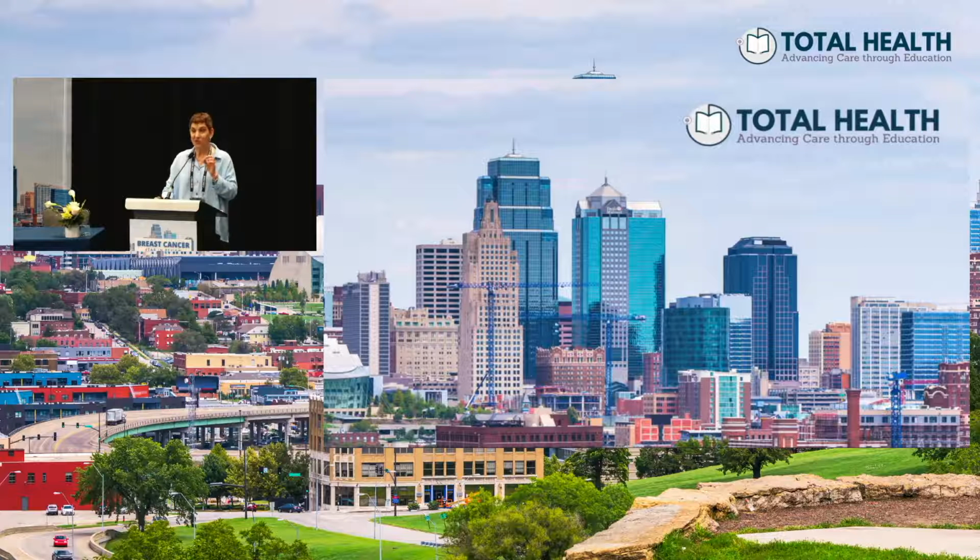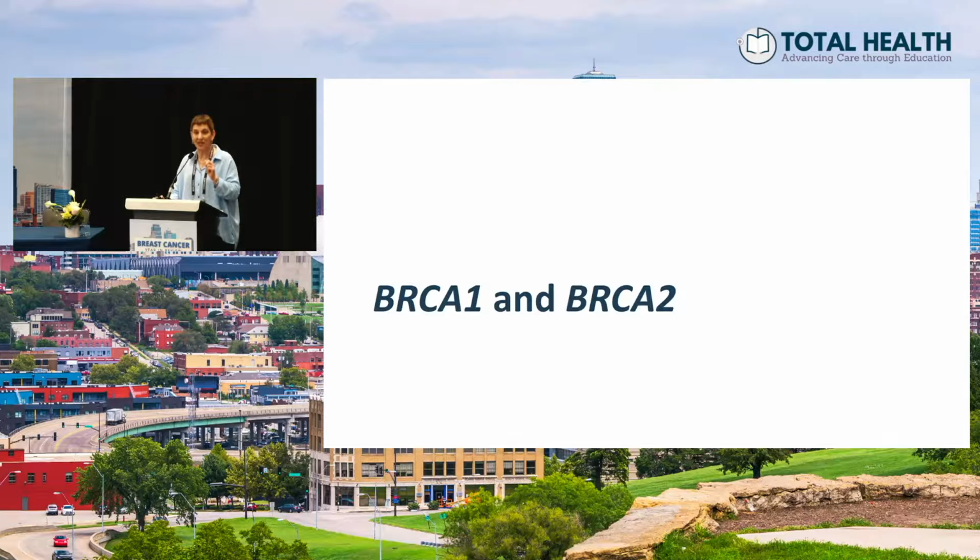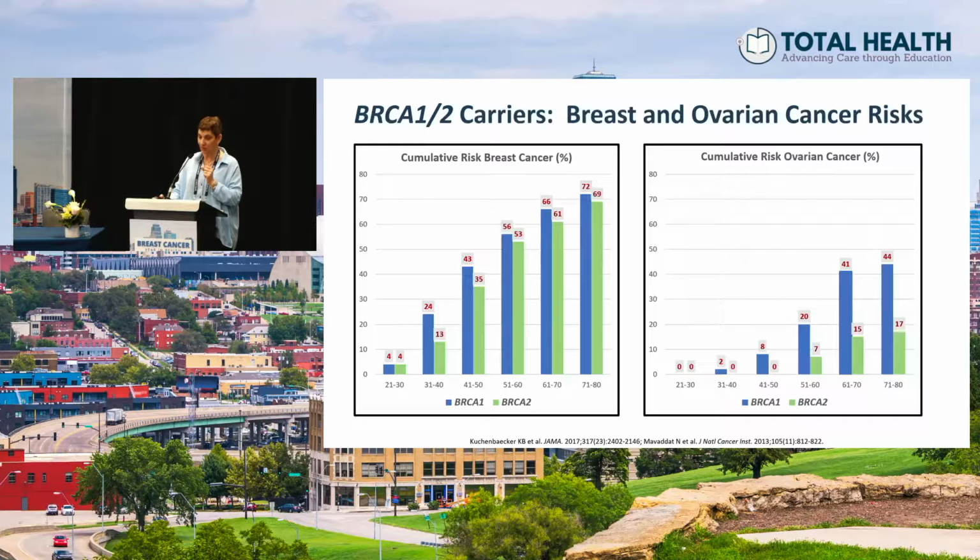So I'm going to first focus on BRCA1 and BRCA2. I'm just going to do, as I said, a brief review of where we are, and then share with you in more detail some of the recent studies that have looked at elucidating some of the less common cancers that might be associated with an increased risk in individuals who carry germline mutations in BRCA1 or BRCA2.